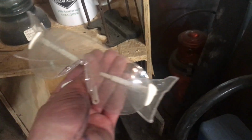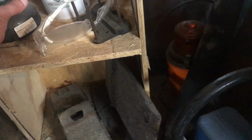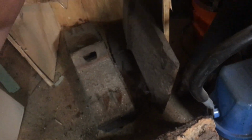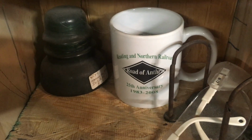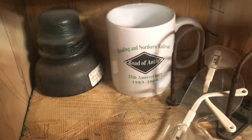This also came from the railroad. These are safety glasses. This also came from a store called Bad Habits. This is how much I bought it for. This mug was a gift, and it's laying here, and I haven't used it much because it's Ready Northern, and the faded lettering is supposed to say the Road of America.